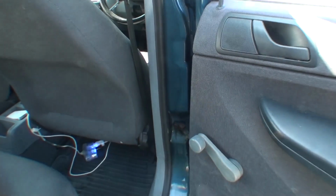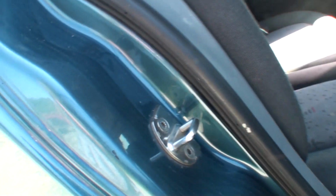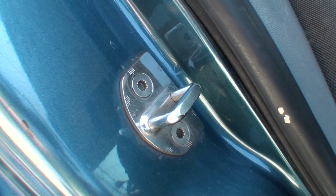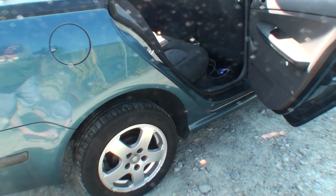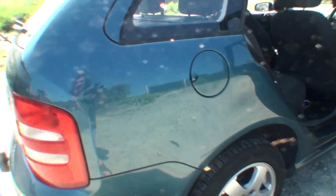As you can see, very, very clean and tidy along the hinges and joints and the sills. You can see how clean the lock mechanism is, there's no rust or anything like that. And you can see along the doors, I mean, it is in very, very good shape. I'm really, really surprised about this.